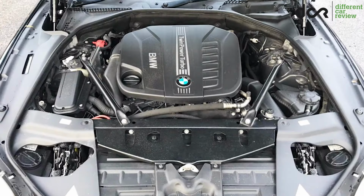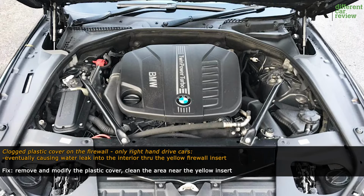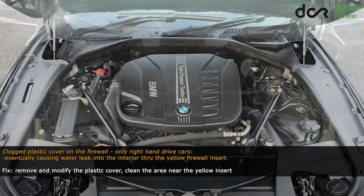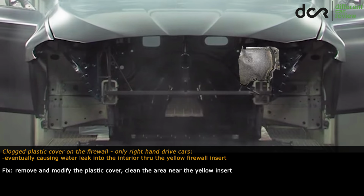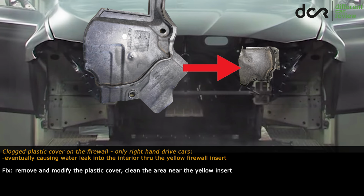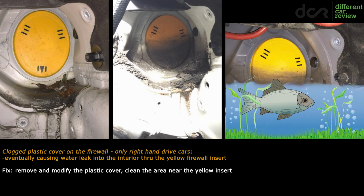And if you are buying a car with right-hand drive, then it's really important to check and modify a plastic cover on the firewall. Because cars with right-hand drive have this yellow insert on the left side of the firewall. It would be all great and awesome if BMW would not cover this area with a badly designed plastic cover, since over time dirt and dried out leaves will accumulate in this area, clogging it up and causing the water from the windshield to fill up this area, and it will slowly leak through the yellow insert right into the interior.